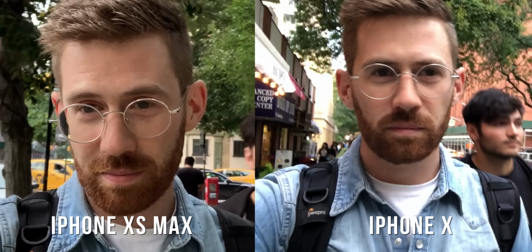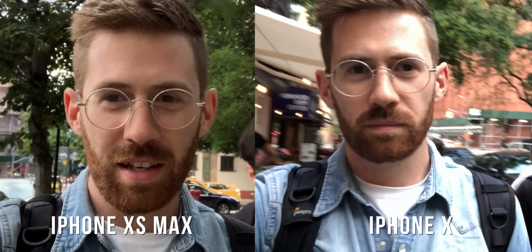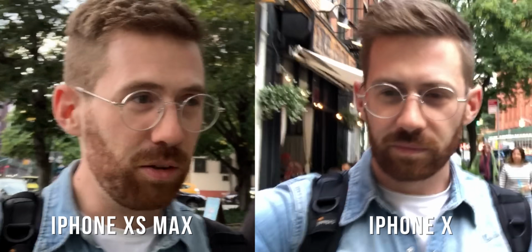Some of the biggest camera changes in the XS are to the self-facing camera, which is now stabilized. How stable is this? It's also a little bit faster, should be better in low light. I'm really impressed by this image stabilization. You can see a little bit of artifacting with it, but that's totally worth it. The effect is that it's much smoother video, so when you're walking and recording a selfie, it looks way better.